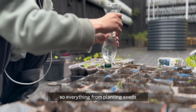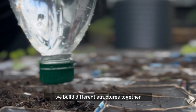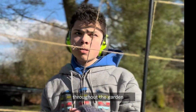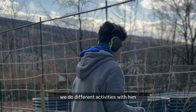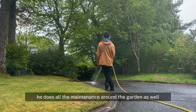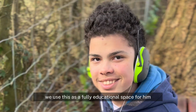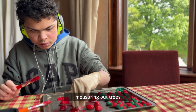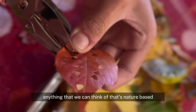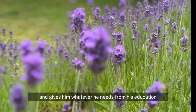So everything from planting the seeds all the way through to harvesting them. We build different structures together throughout the garden. We do different activities with him. He does all the maintenance around the garden as well. We use this as a fully educational space for him, measuring out trees. We do artwork with him, anything that we can think of that's nature-based and gives him whatever he needs from his education.